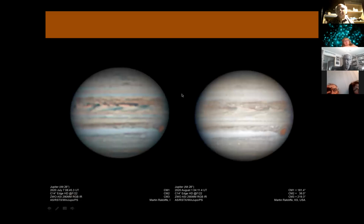Okay, so now I'm going to wrap up in a few minutes, George, if that's all right. And just show you some of my other images. Here's some of my improvement. It's both improvement of processing and improvement of atmospheric conditions.